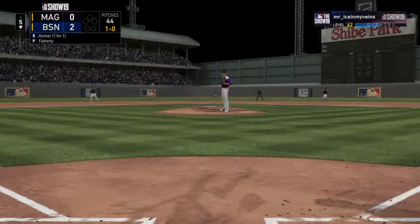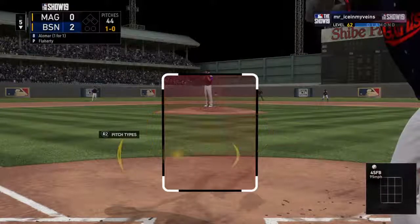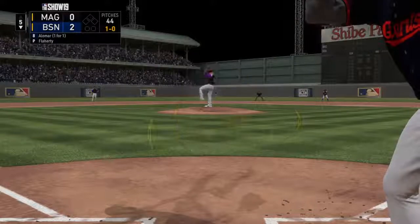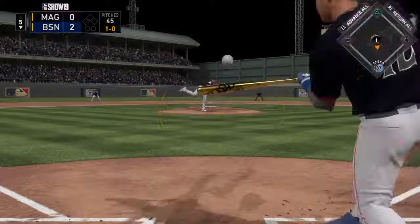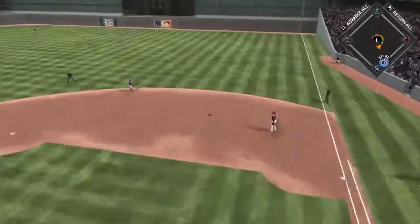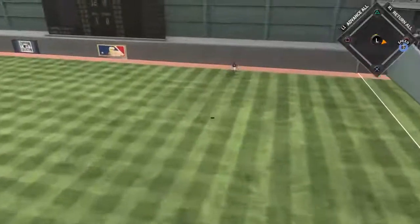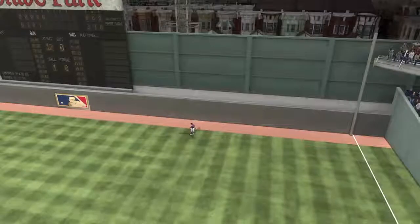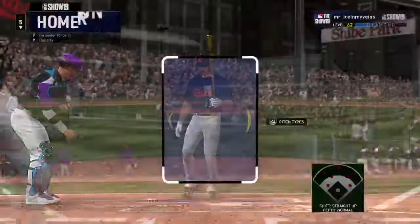Alomar is really a rare talent in this sport, a true five-tool player, as they say, which means he can make an impact in a game at any time. Really a joy to watch, not someone you want to take your eye off of. And he gets around on one and hits it high and deep to straightaway right. And it's gone.